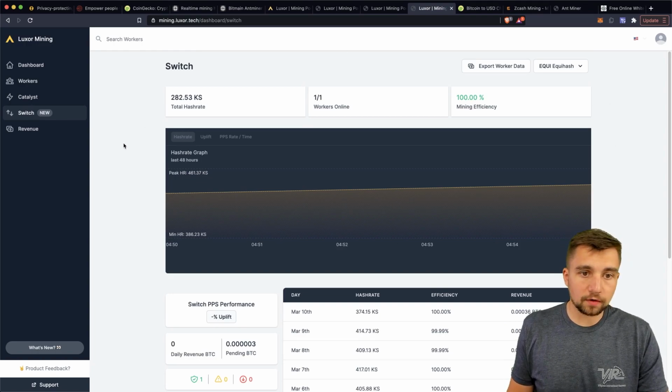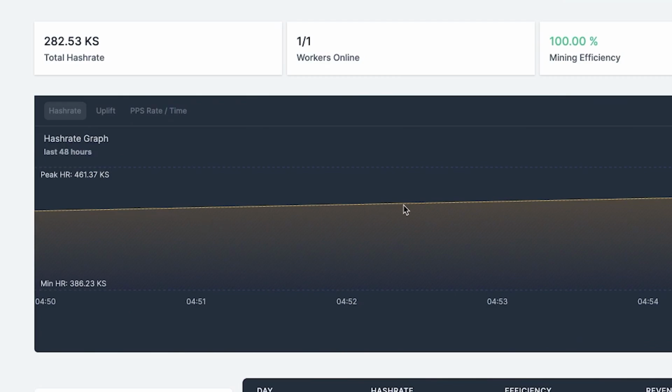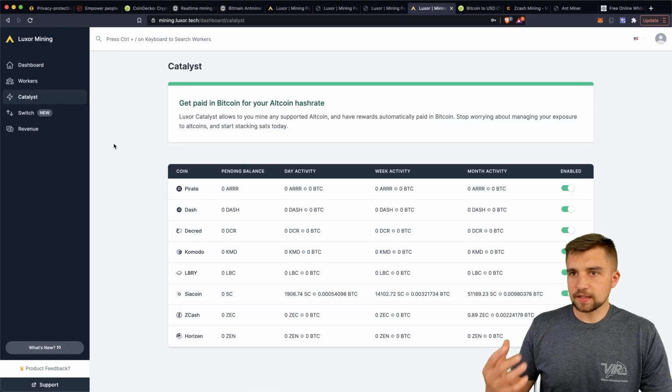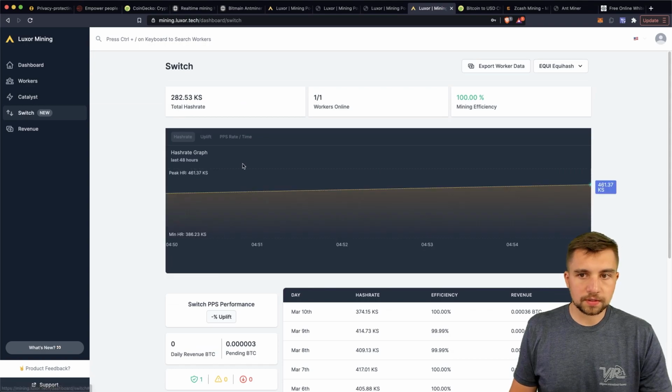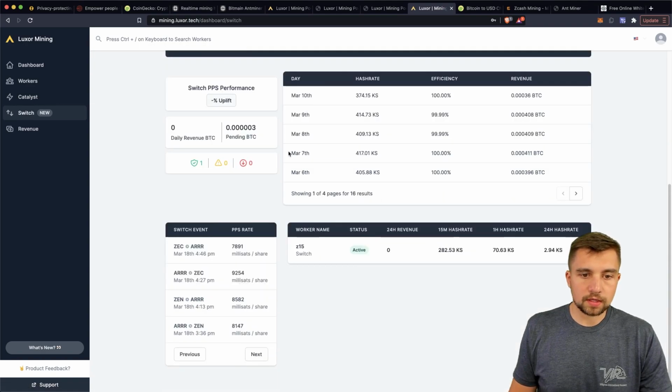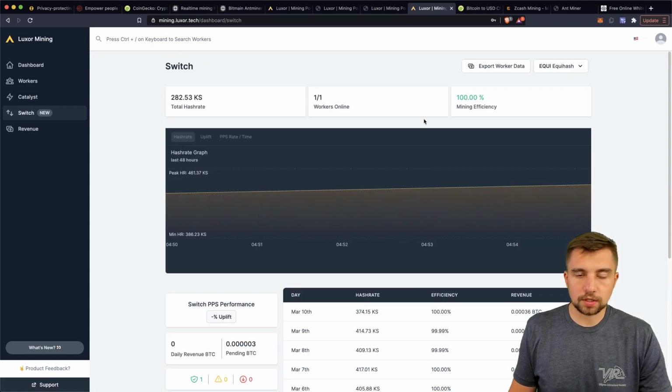I just switched it back over here to the switch, also to show you that it will populate here in the data. And setting this stuff up is literally as simple as just clicking over to the catalyst function, enabling, or simply syncing it up with the switch portion here.